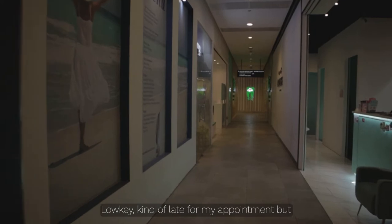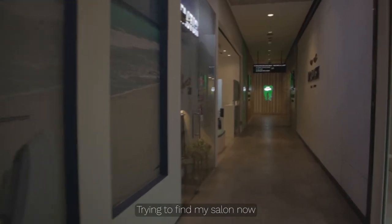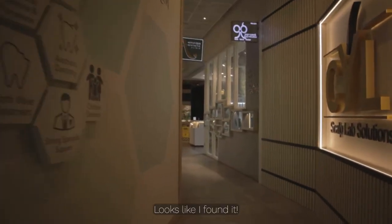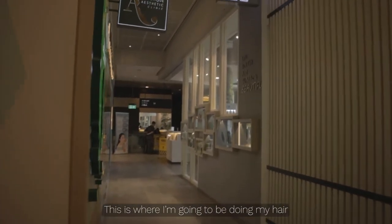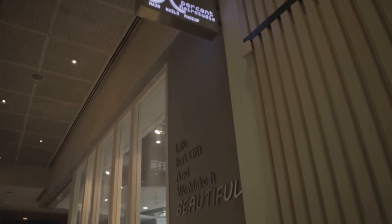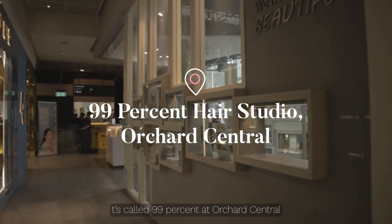Luckily, kind of late for my appointment, but trying to find my salon now. Hope I don't get lost. Oh, looks like I found it. This is where I'm going to be doing my hair. 99% at Orchard Central.